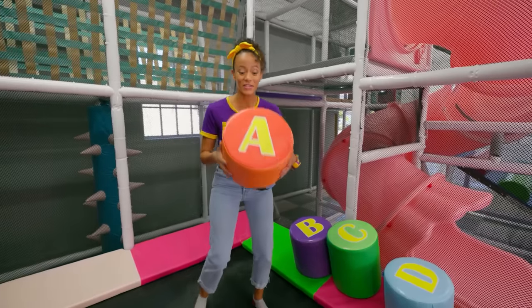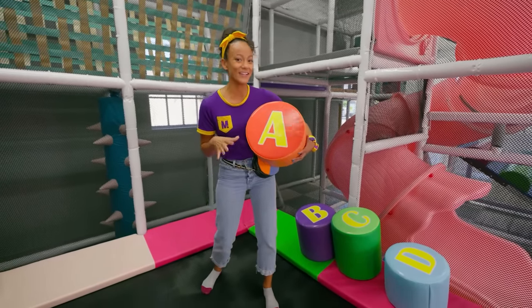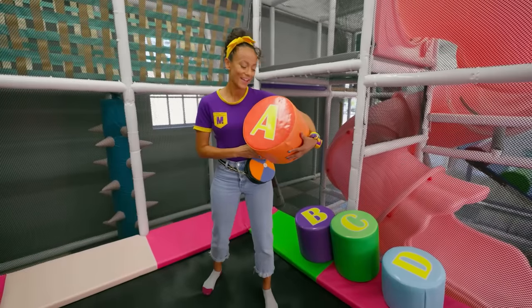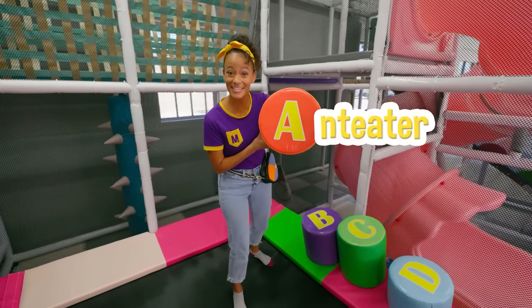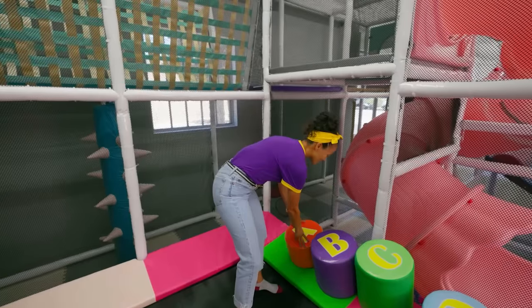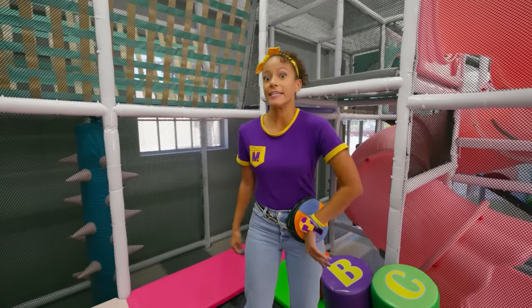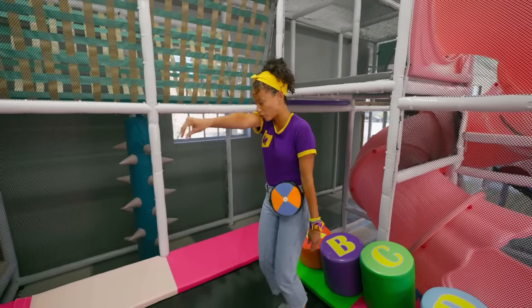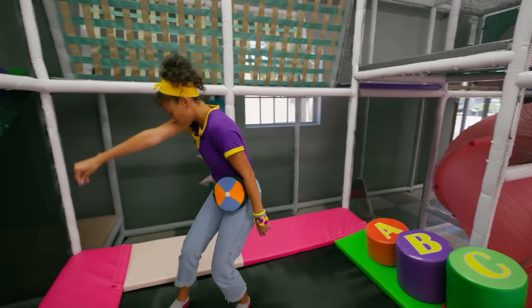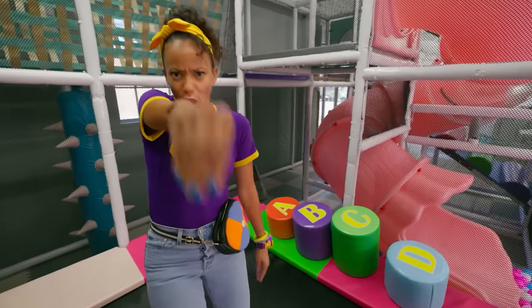Hey, I know what we could do. We could think of an animal that begins with the letter A and then we could act it out. I have one. Anteater. Can you act like an anteater? They do, in fact, eat ants. They have a really long nose and mouth and they go around and look for ants. Any ants over here? Nom, nom, nom. Hey, give me that ant back.